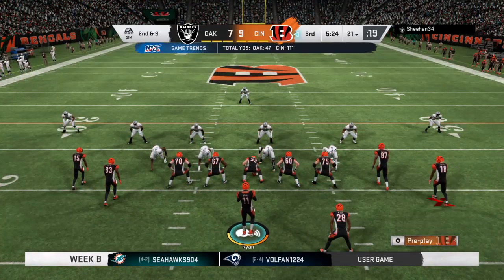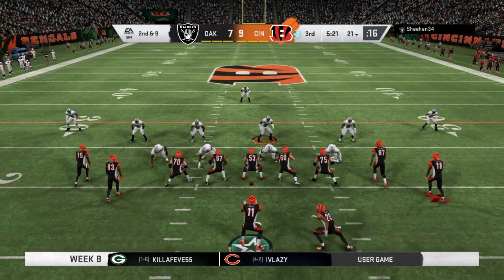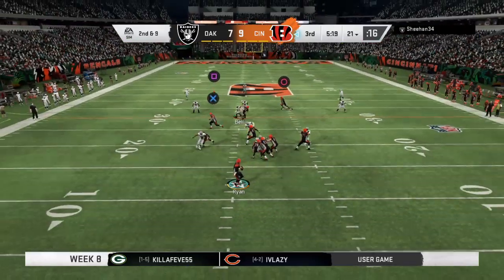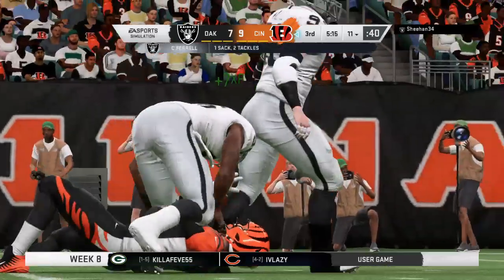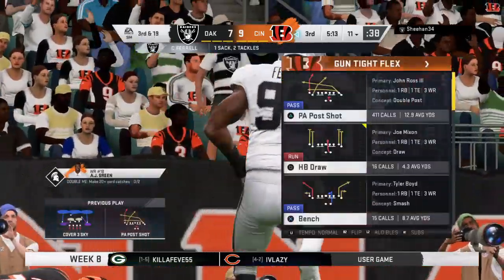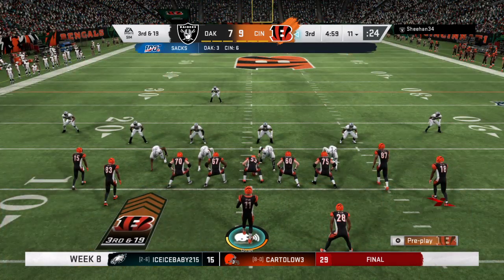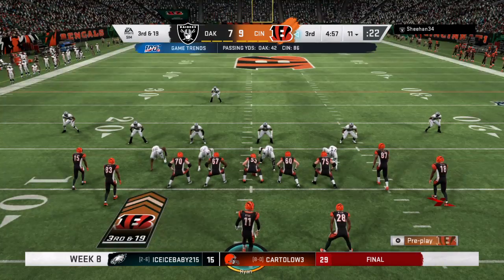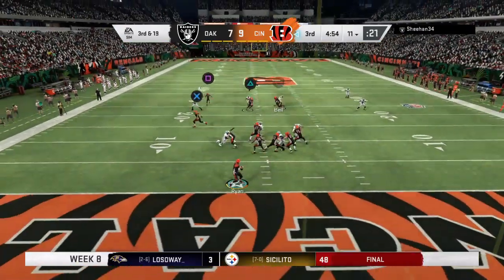Second and 9 now from the 21. They go play action now. Ryan. And the Raiders have got him. Cleveland Farrell. Credit him with a sack as he buries him for a loss of 10. After the sack, they'll come up now 3rd and long. Yeah, I wouldn't be surprised to see them run the ball here just to try and get some space.